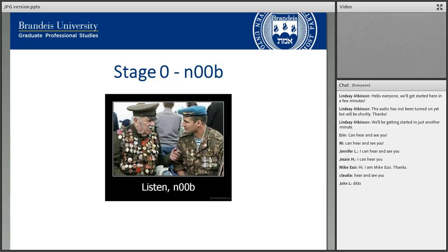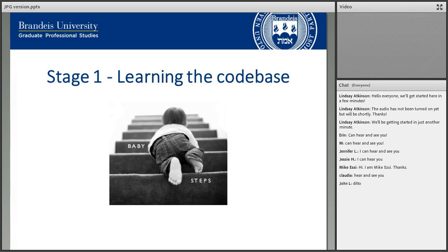So that's like an early stage, and everyone goes through it. So nothing to feel bad about it. The next stage is learning the code base. You take baby steps. You'll eventually learn enough to begin taking your first steps into the coding world.